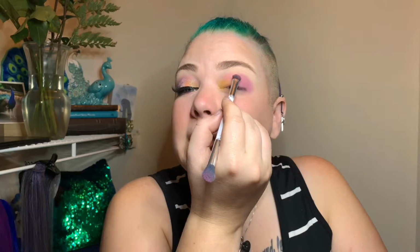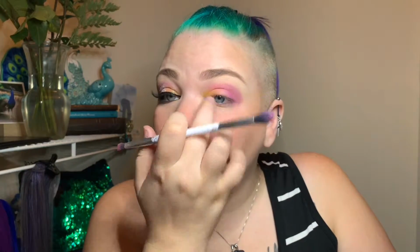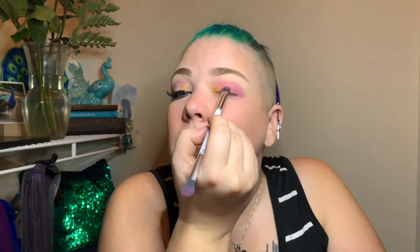How do we feel? We feel like we need more pink. Yes, yes. Add some more pink. Brighten it up. Oh, is that a hair? A weird hair, or just a weird crease in my eyeball? I can't tell. Oh well. We cover it up. It doesn't matter. There we go.